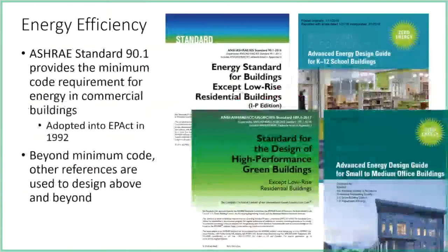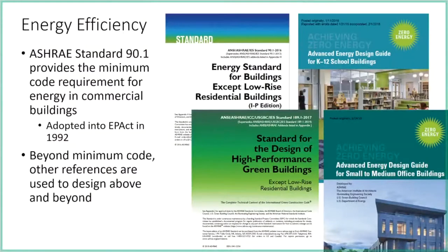Finally, we need to talk about energy efficiency. So again, one of the core principles, energy efficiency: we have a minimum requirement in this country. The Energy Policy Act of 1992 adopted ANSI/ASHRAE standard 90.1, and it's considered the minimum code requirement for energy in commercial buildings. There's an equivalent one on the residential side as well. But beyond minimum code, there's a ton of other references as well.